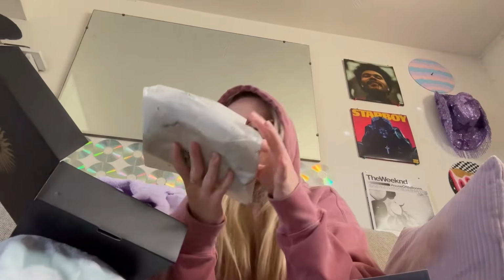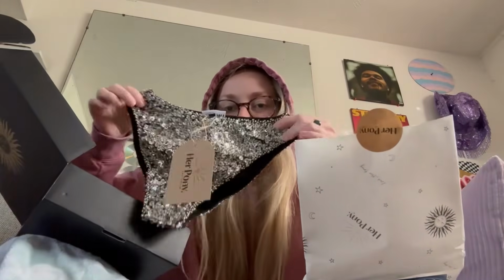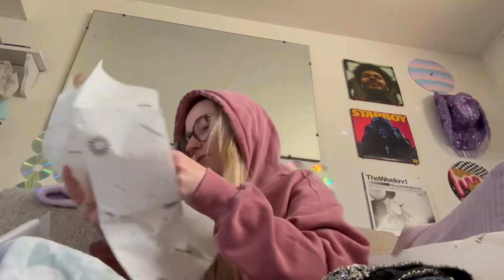Wow. Wow, just look at that. Everything is wrapped so that it's separate. Whoa, those are tiny. Whoa. Oh, they're stretchy though. Okay, I got really nervous. I was like, my hips are not that little. Let's open the top. Oh, that is the sleeve. Okay. Here's the top. It matches.